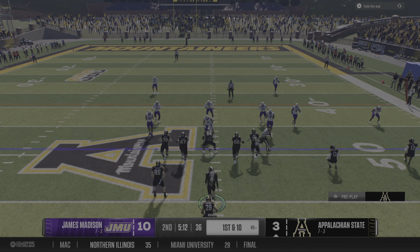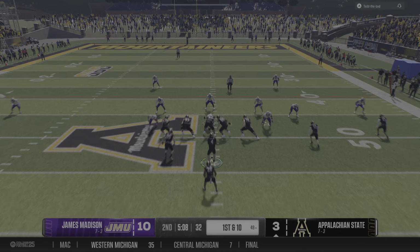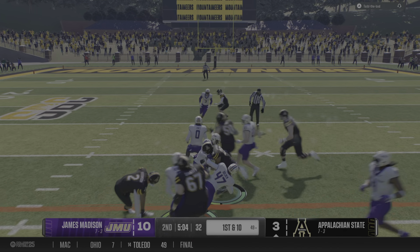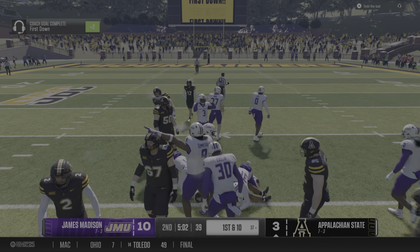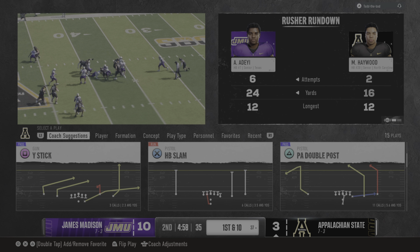If I'm a defense, I got to find a way to get some more pressure on the quarterback or disrupt their timing and their rhythm. I can't give them these big chunk plays through the air. I got to be maybe a little bit more aggressive or do something a little bit different. What a good run there. He has enough for the first down.